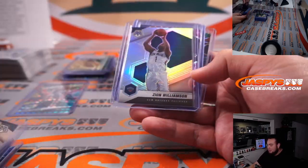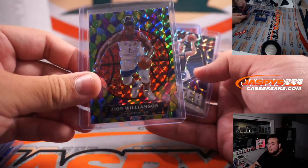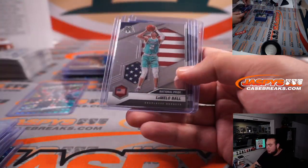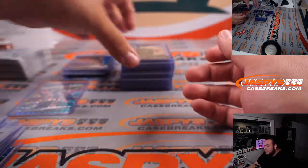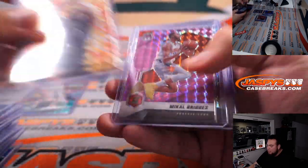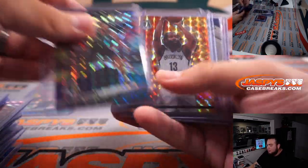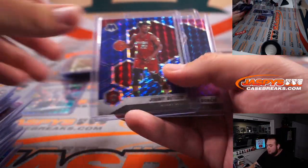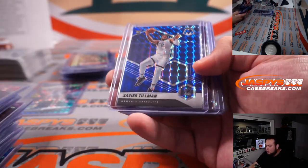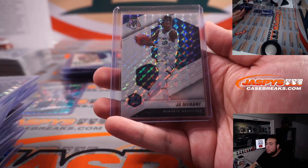Naismith, Zion Williamson, Dennis Schroeder, Ja Morant, Anthony Davis, another Zion, that's the stained glass edition, Patrick Williams blue, Isaiah Stewart silver, some base right there, some more base, some more color, rookies there, center stage, straight fire, Mikal Bridges color, Quinn Richardson autograph, Roy Hibbert autograph, and Jimmy Butler color, Luka Doncic color, Kawhi Leonard autograph, Coral, Tillman color white, Kyrie Irving, and Ja Morant color, match white right there.